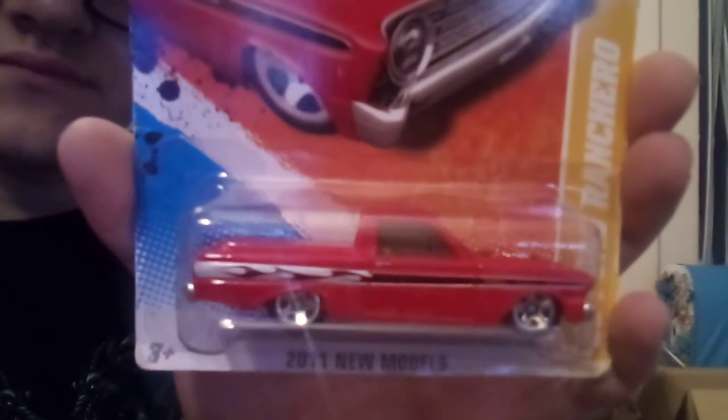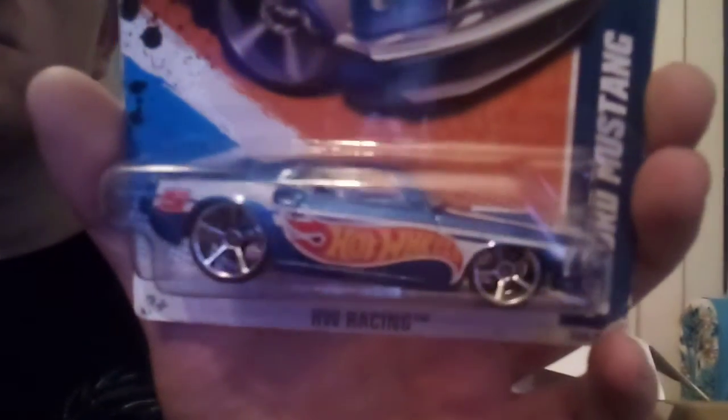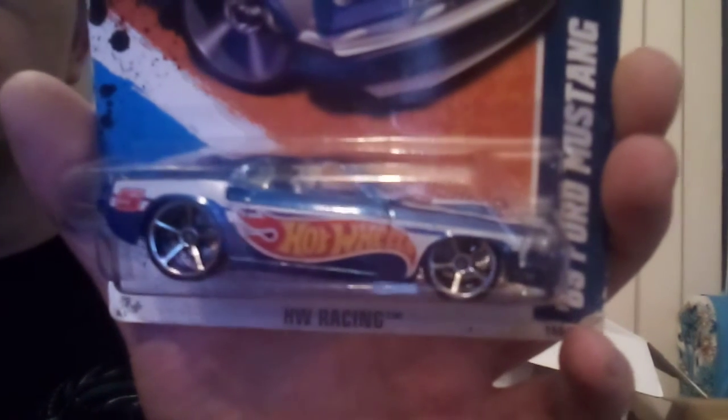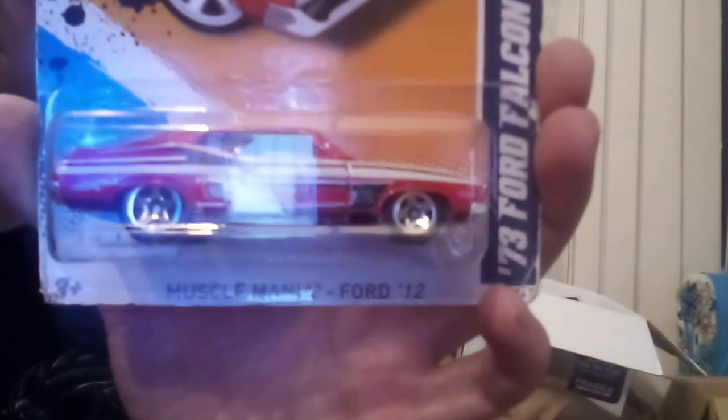'65 Ford Ranchero. '69 Ford Mustang. '73 Ford Falcon XB. Diesel Duty.